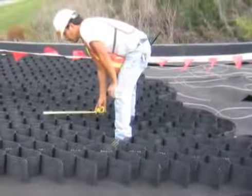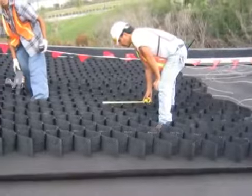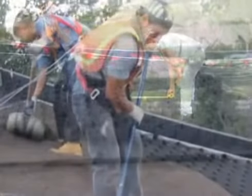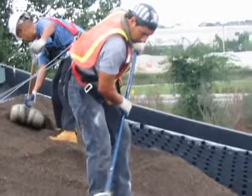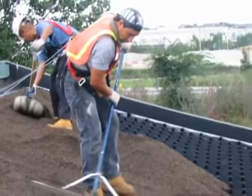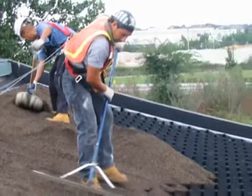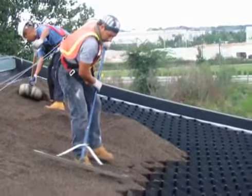As the GuardNet is being installed, dimensions on the cells are being checked to be sure that the installation is proper. Once the GuardNet is secured to the building, the cells are filled with media and a wide variety of plant materials can be installed. In the images that follow, I'm going to show you examples of how we help designers on these projects accommodate all different roof shapes with this particular product.